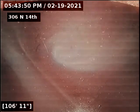Okay, today we're at 306 North 14th Street. We just did a hydrojet clean from the lower cleanouts. These cleanouts are for 306 North 14th, but you access these cleanouts from the neighbor's driveway below the property.